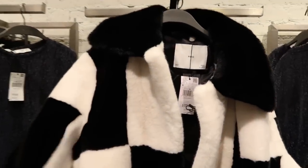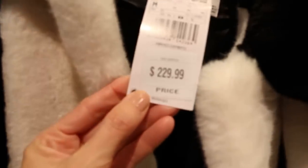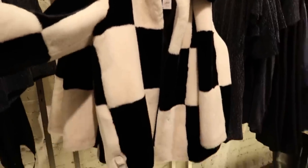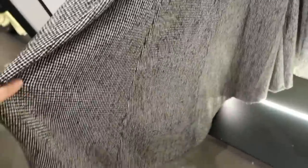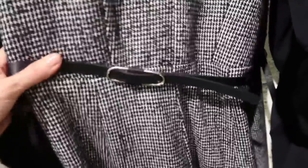A little bit of Cruella vibes here. Super soft. This one goes for $229.99, down to $130. I'm so sad they don't have my size. This one is so elegant. I really like it for the office. It has a belt here to emphasize the waist.